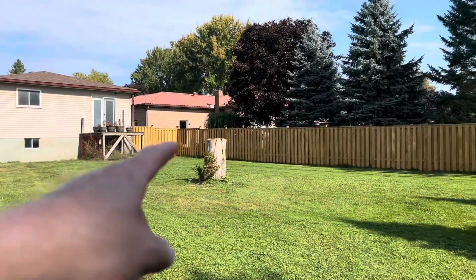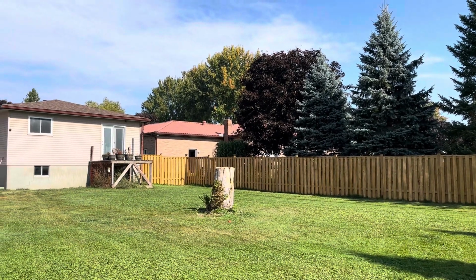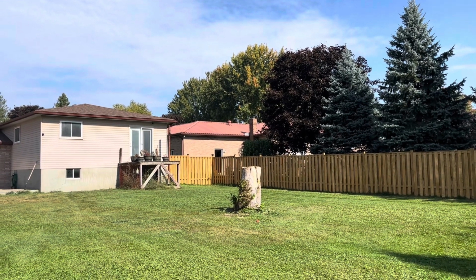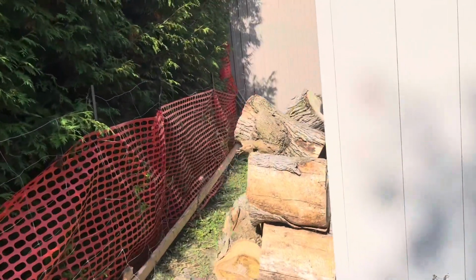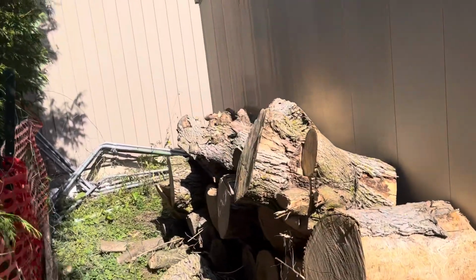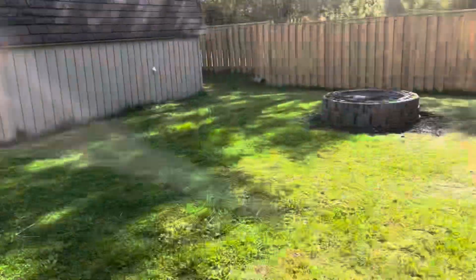Now that I took that tree down in the summertime, I didn't get it on video because I didn't know if you guys were into the lumberjack videos or not, but that was a fun little project with the MS-170 chainsaw there. And of course I got all the trunks, pieces of the trunks and big stuff stacked back here. It's not the perfect stack, but eventually I'm going to have to split all that stuff because I want to use it for firewood.